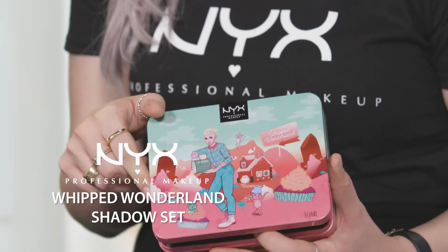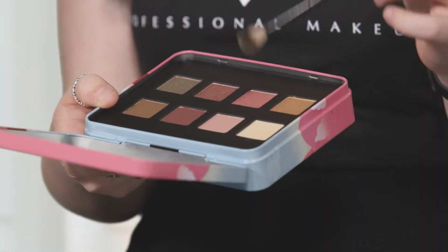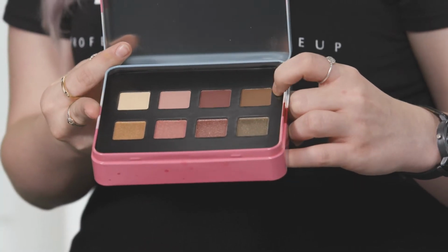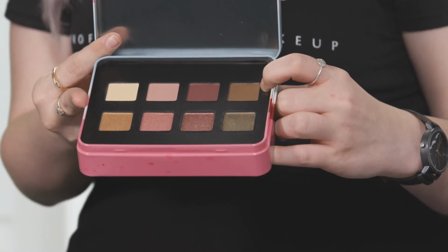So we've used the NYX concealer to prep her eyes. Now I'll be jumping into the NYX Whipped Wonderland eyeshadow palette, and I'll be using this lighter shade right now to set it. Now that I have set her eyes, I will be using these two darker shades right here. The red shade will be in her crease, and the brown shade will just smoke out the outer V.